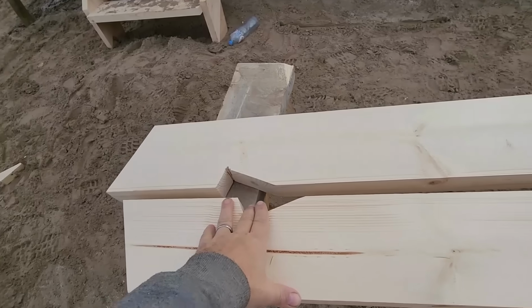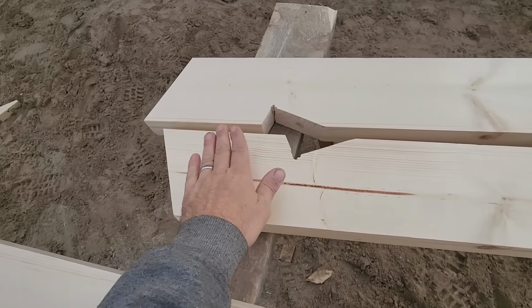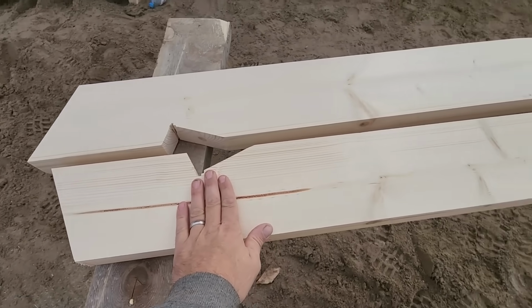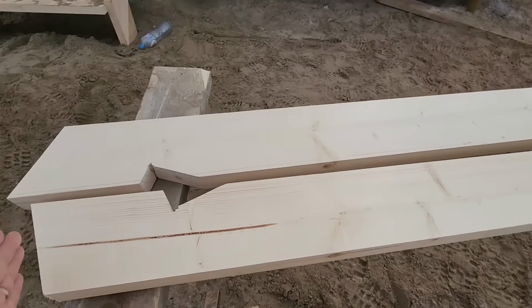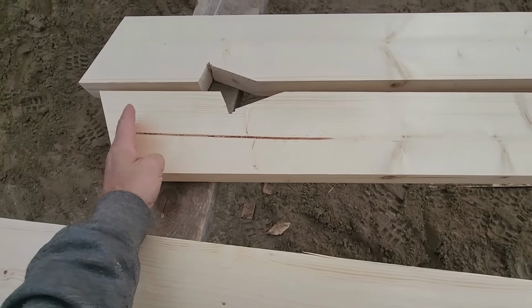This is called a bird's beak. This will be my overhang. Normally I would go with more of an overhang, but I only have a 6 meter board. And this is basically perfectly 3 meters, just a hair shy of 3 meters, just in case there's a few boards that are shorter. I made it a little bit less.